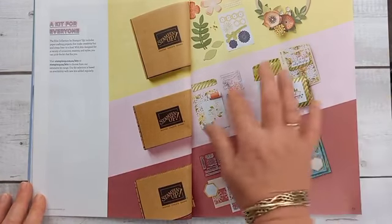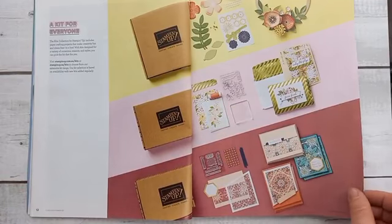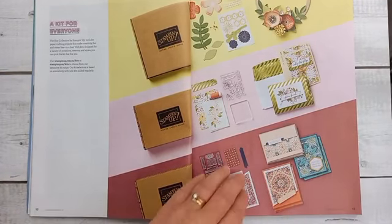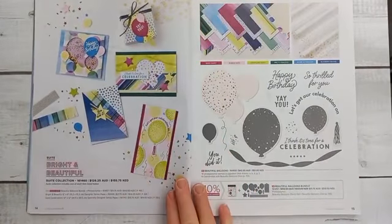And they're also a little bit cheaper without the stamp set, but then if you do get a stamp set, of course you can use it in your own creations later on as well. So that makes it really worthwhile. So here's an example of a suite.